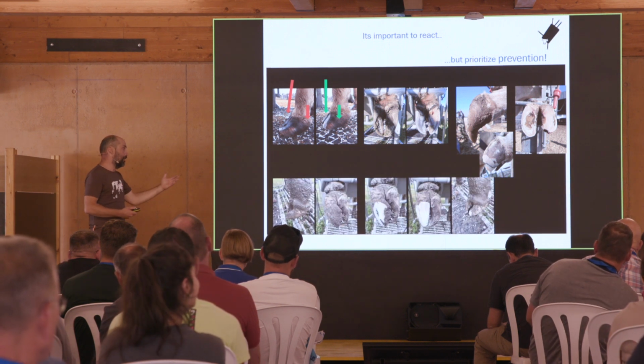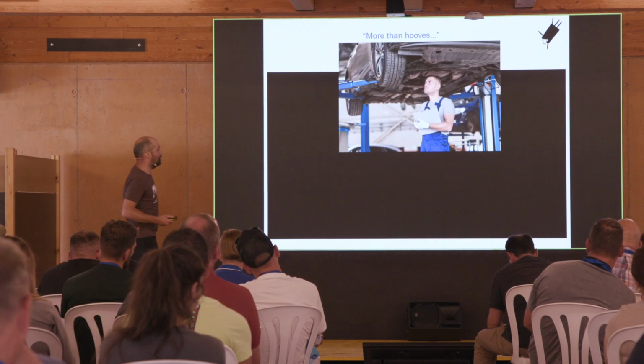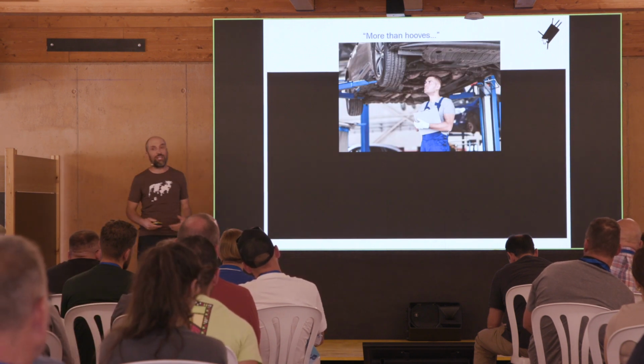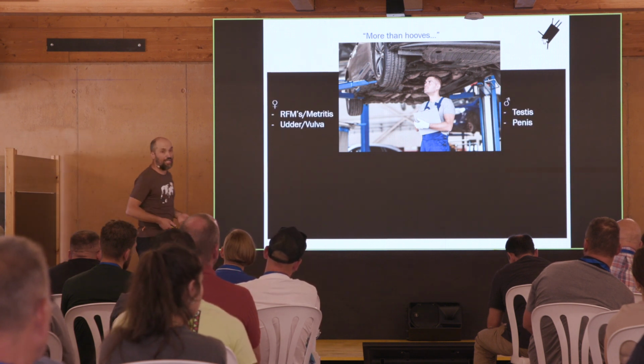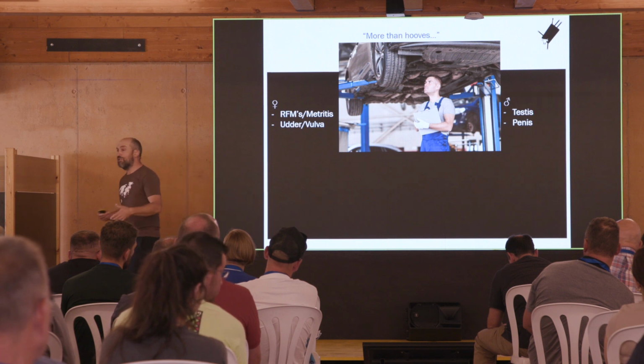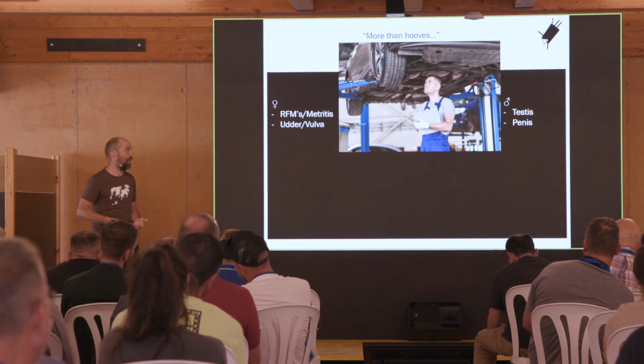So with the white lines it's the same, okay? As you can imagine. So, more than hoofs, what do I mean by more than hoofs? It's when you have a bull inside, or a cow, you take the opportunity to inspect the whole animal, okay? Because you add value to your service, okay?